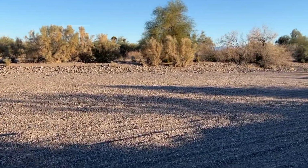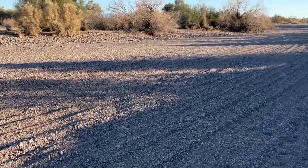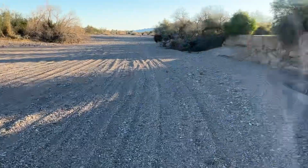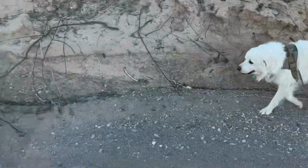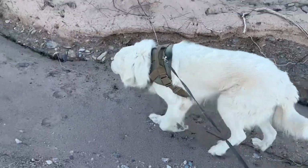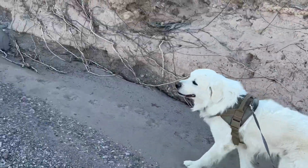All right. Oh, back down the wash. So, yeah, we're walking back towards the camp. Zen is down in the shade. See if we can find some coyotes.